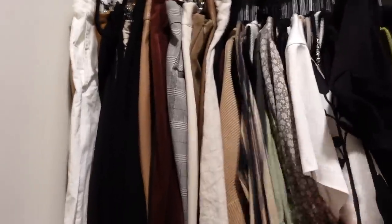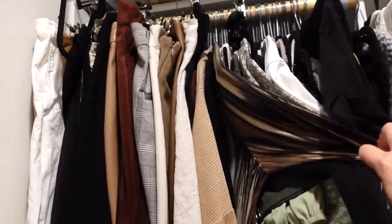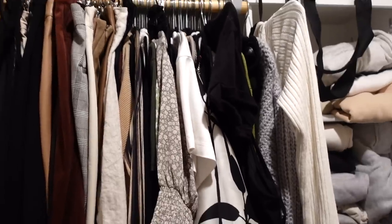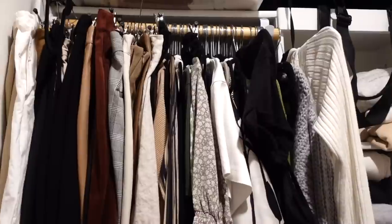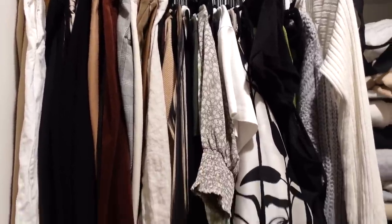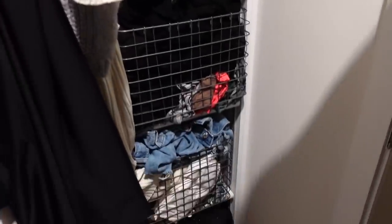And a lot of these dresses, like I said, I've had since I was in college. And those were my clubbing days. So I don't really wear clubbing dresses anymore. I don't go clubbing that much anymore. So probably some good dresses that I could definitely sell on Poshmark. I definitely just need to organize these so much better.